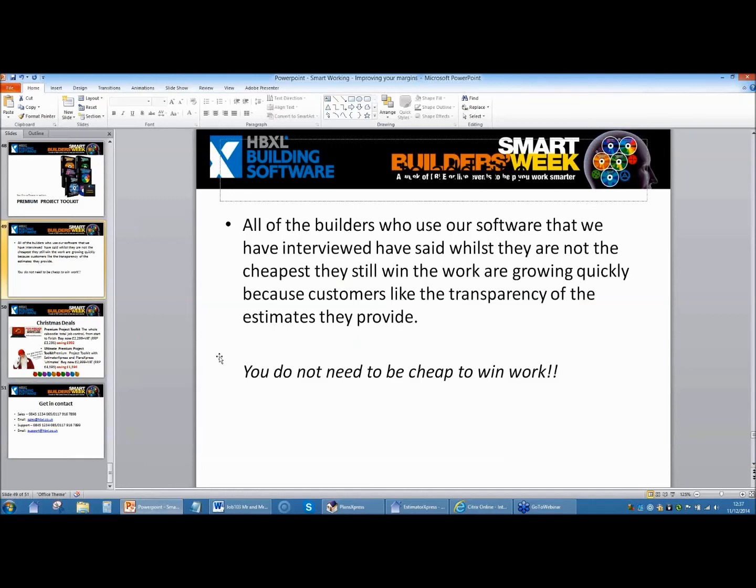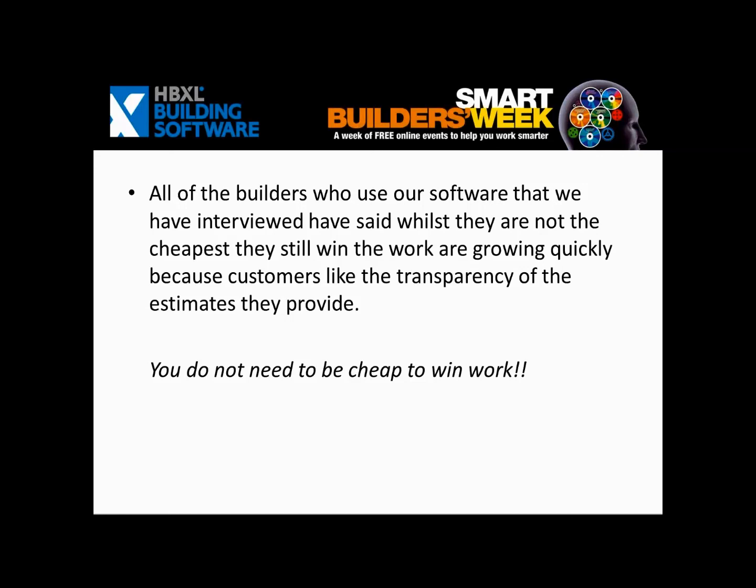So the final message there really is, you don't need to be cheap to win the work. As we travel around the country, we meet lots of builders who tell us this. You don't have to be the cheapest to win the work. You need to win it on quality and presentation. So if there's one thing you can take away from today's session, it is do not believe that you have to be the cheapest to win the work. You just have to be good at presenting it, and obviously good at delivering the work as well.